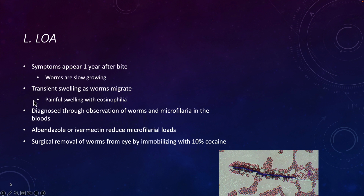There are some treatments. Ivermectin is a parasite treatment, not a COVID treatment, just FYI. It's a parasite treatment, and it can help reduce microfilarial loads. The reason I included this, one, it's really gross that it goes to the eye, and that's kind of a really disturbing image, but the treatment is actually really interesting as well.